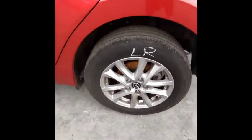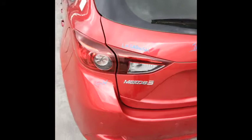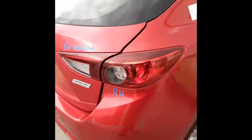Left rear 16-inch factory alloy mag with an average tyre. We have the left-hand tail light, left tailgate garnish. It's got a tidy rear bumper cover. Tailgate appears to have no damage. Right-hand tailgate garnish, right-hand tail light.